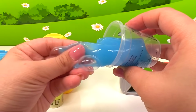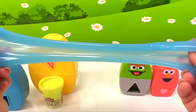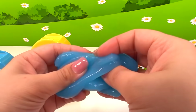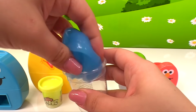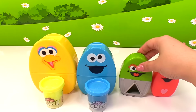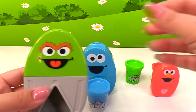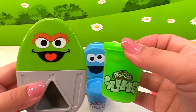It's bubbly. This one's not pearly at all. And it's got a really cool blue color. It's very fun and stretchy. Okay, that was fun. Let's put it back in its container. Let's see what's behind Oscar the Grouch. It's green slime, Oscar's favorite color.